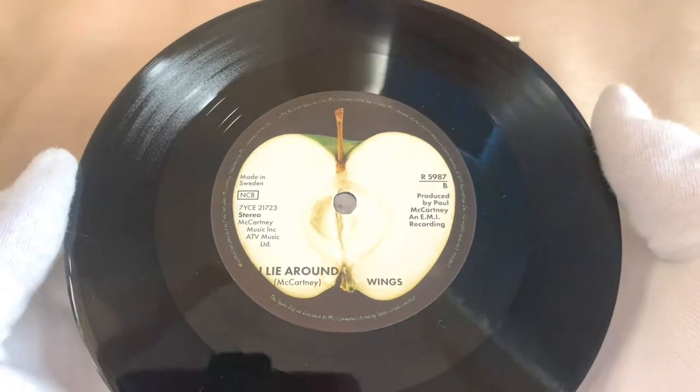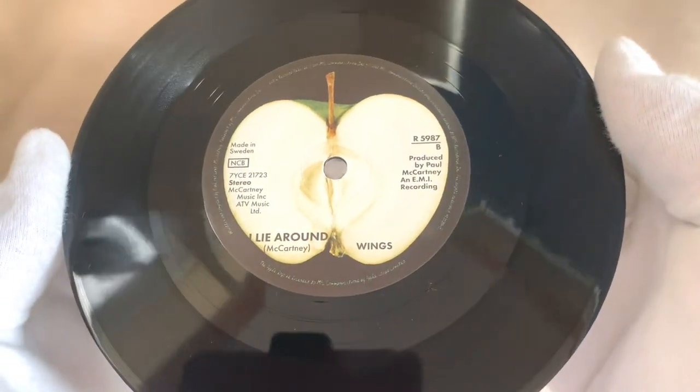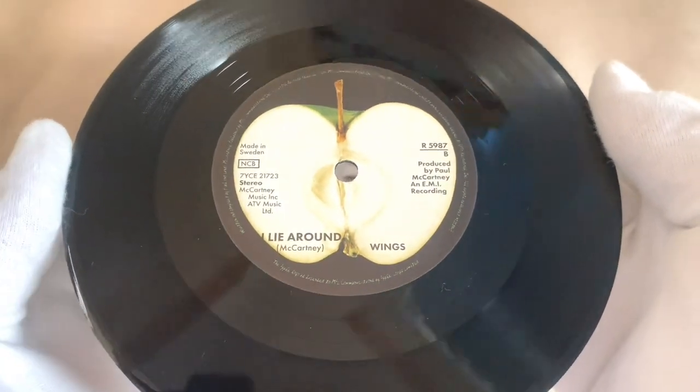Same details as before with the catalogue number on the right. But this one's produced by Paul and EMI recording. And on the left there you've got McCartney Music Inc., ATV Music Limited. With I Lie Around, McCartney and Wings.